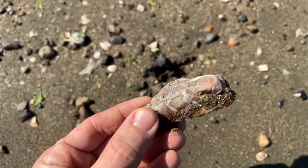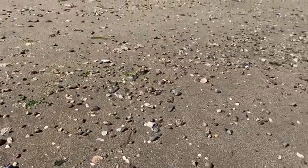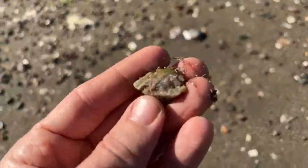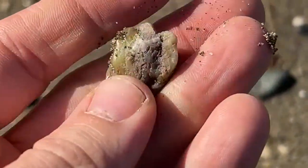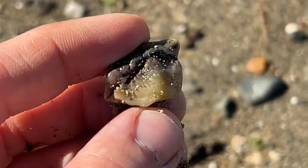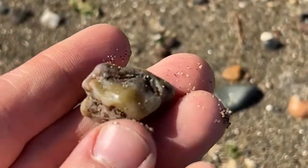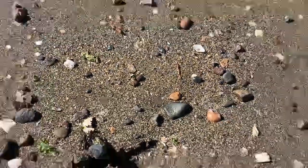That's a very interesting veiny rock. What are you? Oh. It's a little agate-y. It's like it's slightly translucent quartz. I don't know what this little guy is. Funky little tidbit.